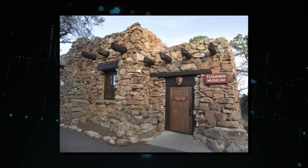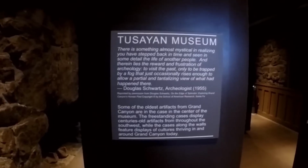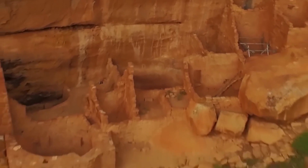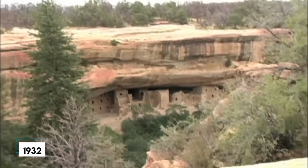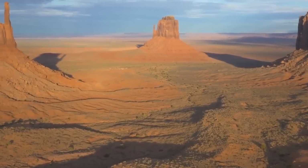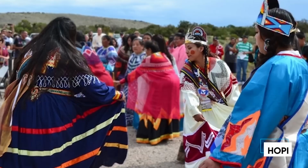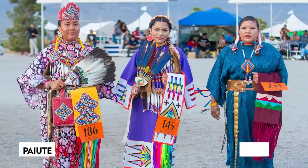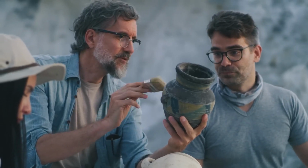It's a small, square, 2-room building made mostly of stone with some wooden beams. It looks like it could have blended in seamlessly with the Puebloan settlement 800 years ago. Since its launch in 1932, exhibits cover both the archaeological and modern history of 5 major tribes within the Grand Canyon. The Havasupai, Hopi, Hualapai, Navajo, and Paiute highlight their enduring and strong historical connections with the area.